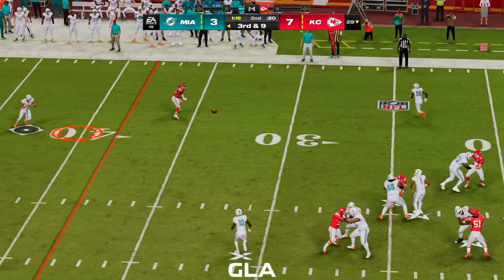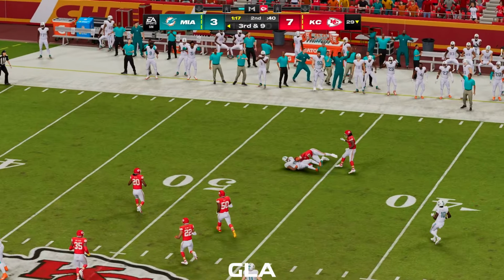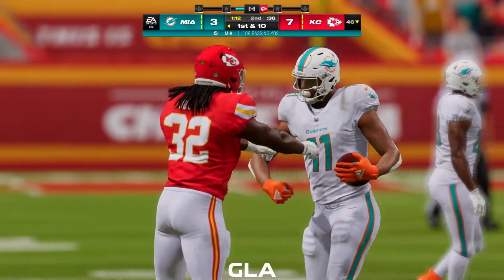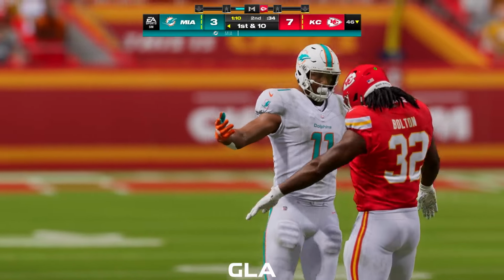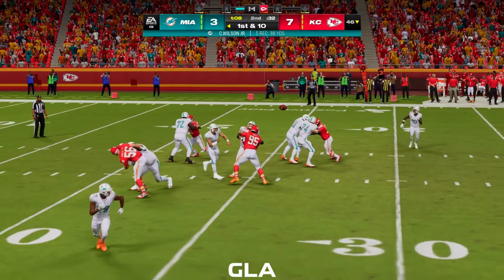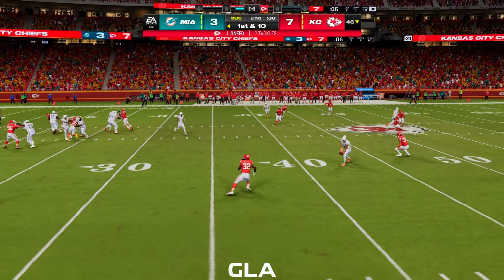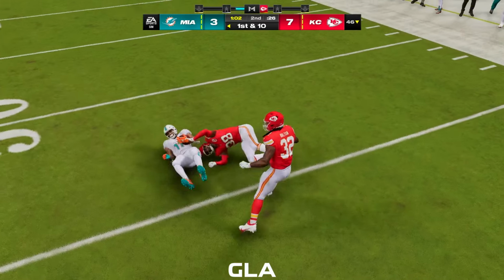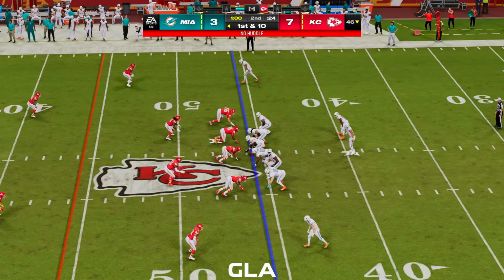Throwing is Tagovailoa on third down here. And he is caught. And he is going to have the Dolphins first down as they're able to get the third down conversion. That's a nice catch there. Remember, he had the fumble earlier. No way he was giving up the ball in that situation. Secured it tight to his body and picks up the first down. First down now, but that clock rolling.